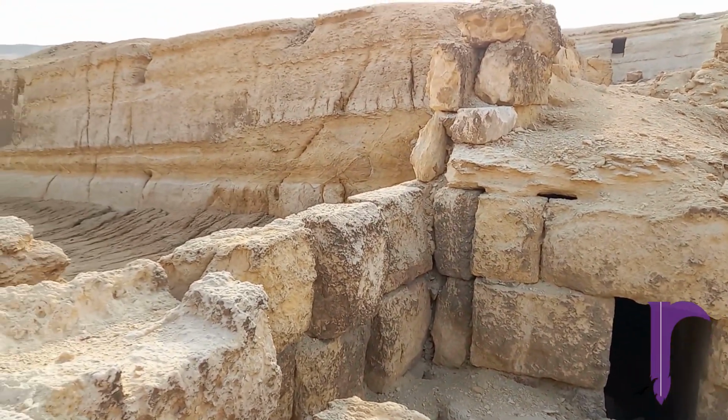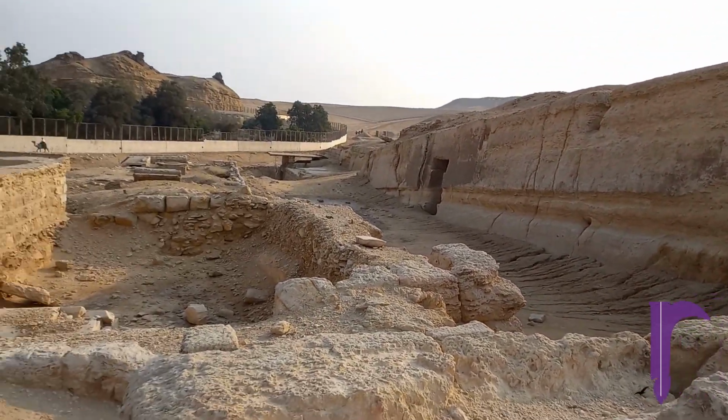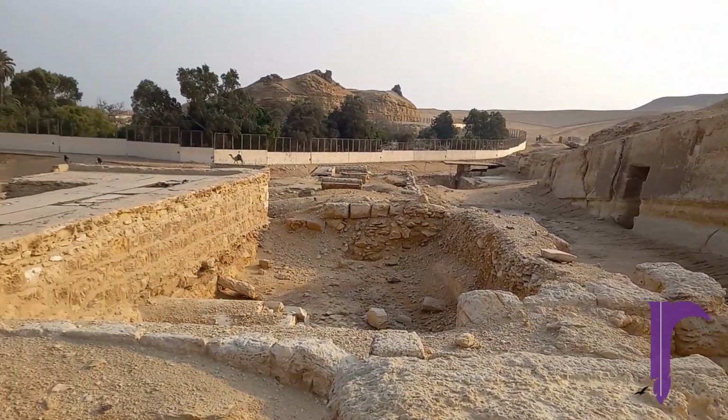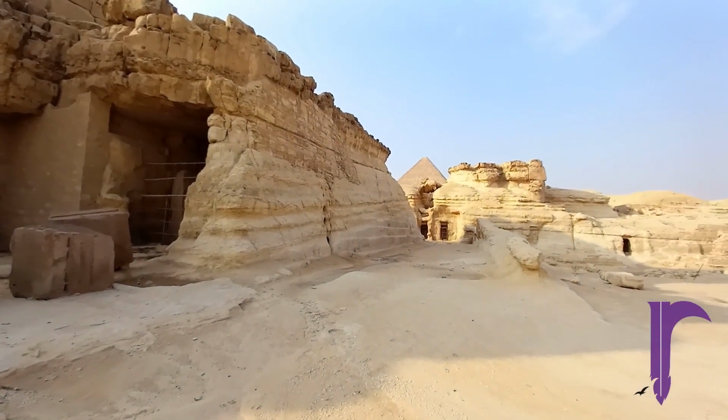In fact, the name of Giza in antiquity was Rostau, which translates into the mouth of the passages, hence intimating that there is a subterranean world beneath the plateau.